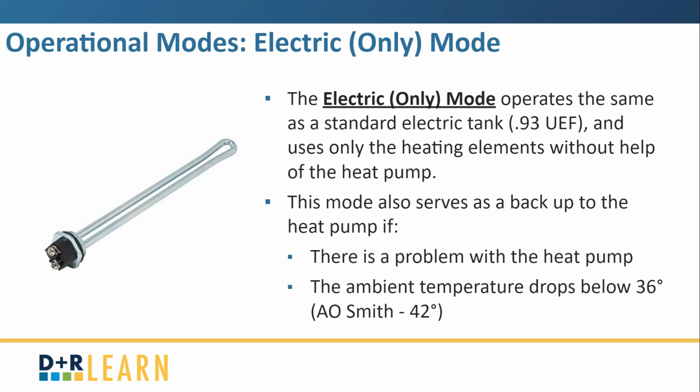So the other thing that's important to note on this particular mode is that it is the backup to the heat pump. If there's ever a problem with the heat pump itself, if it malfunctions or doesn't work, it will automatically flip over to the electric only mode. It'll also flip over to the electric only mode if there's a problem with the condensate, whether it's a plug in the condensate pan or condensate in the condensate drain. It will back it up and trigger the heat pump to flip over to electric only mode.